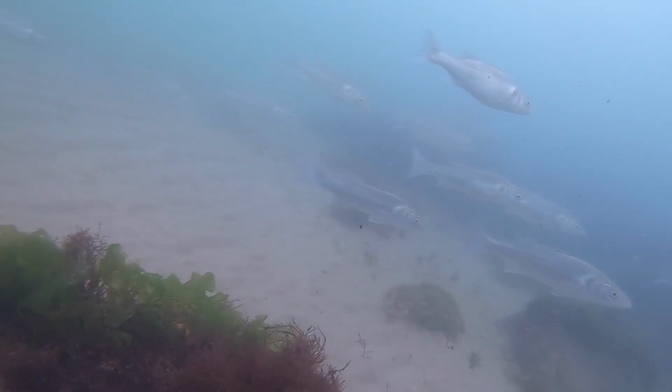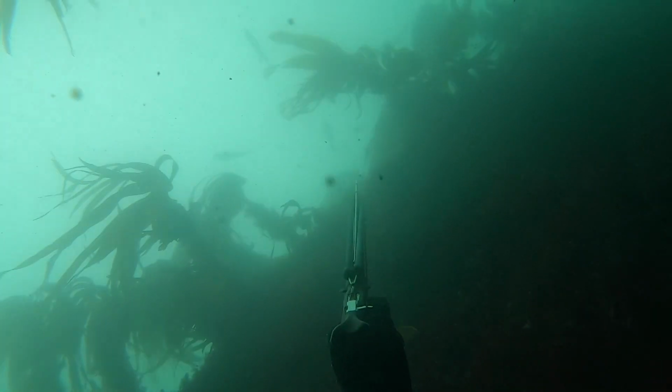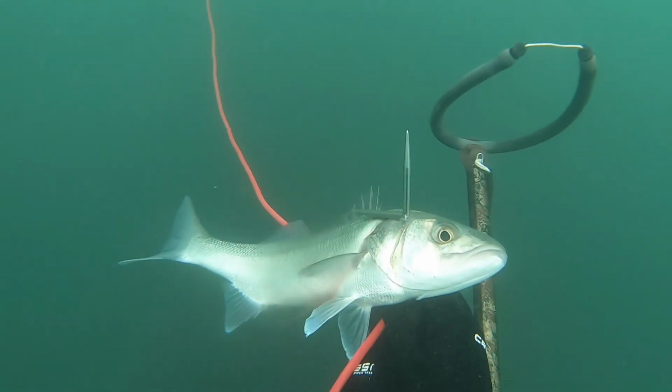There were loads of bass on these reefs, and some fairly decent sizes as well. I'm living off of seafood, so I'm basically living off of bass on this trip. But there were some other species, but not too many really.